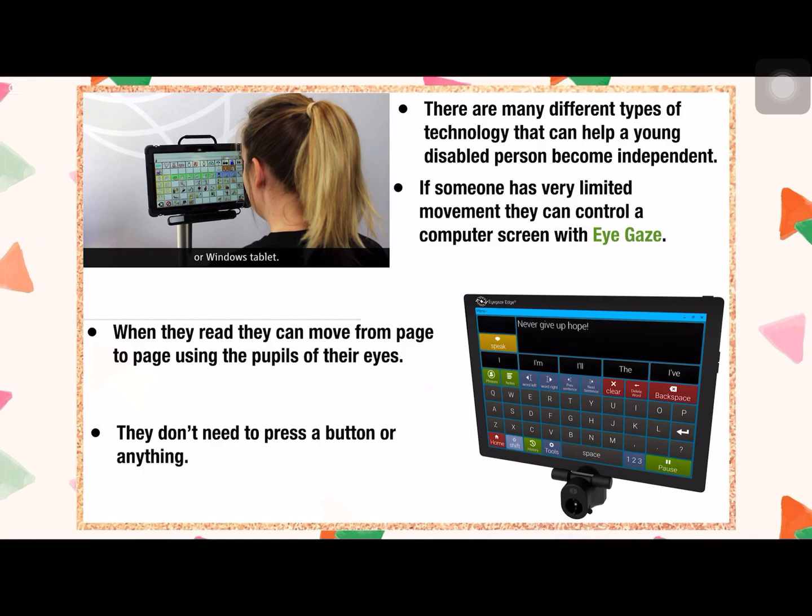So that means that whenever they are reading, they can move from page to page using the pupils of their eyes. They don't need to press a button or anything.